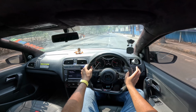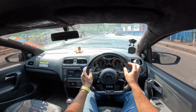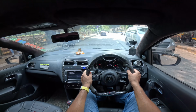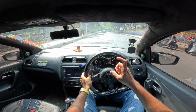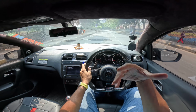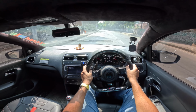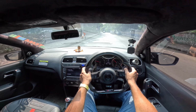Now this car has so many modifications that I think the only things original in this car happen to be the body shell and the seats and maybe the dashboard. But then we have an EA888 engine, which is obviously the 2-liter TSI coming from the Golf GTI. It has been tuned, it's running a bigger turbocharger, a different intercooler, and changes to the wastegate, the diverter valve, you name it. This car has almost all the mods in the world, and that's the reason they have cost around rupees 60 lakhs. The modifications alone cost rupees 60 lakhs, which is absolutely insane.